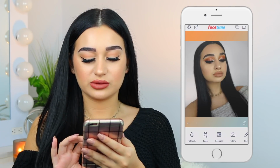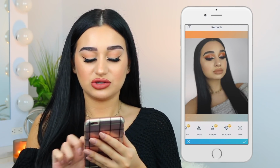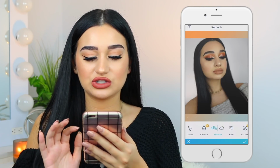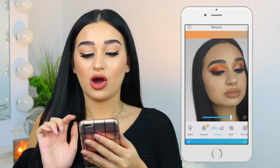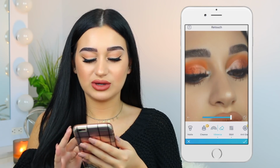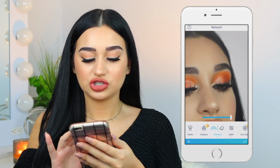So I'm gonna go back into Retouch again. And I believe you can just stay in here and do different things, but then I get confused, so I just like to completely exit out. So I'm gonna go into Vibrance, and I'm just gonna go over my eyeshadow. Obviously, we're not gonna leave it that intense, but I'm just gonna do it like that for now, and then we will lower it a bunch.